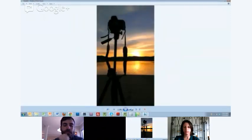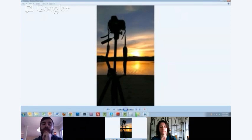On to Courtney's photo. You know, she had two sunset pictures. One was just a standard sunset, and one was with the camera. I chose the camera just because I think it's a more interesting composition than just a sunset only. The other just had a plain sunset. So I think this one's a little bit better just in terms of changing it up a little bit, adding foreground to a sunset. This is something that I strongly encourage people do.